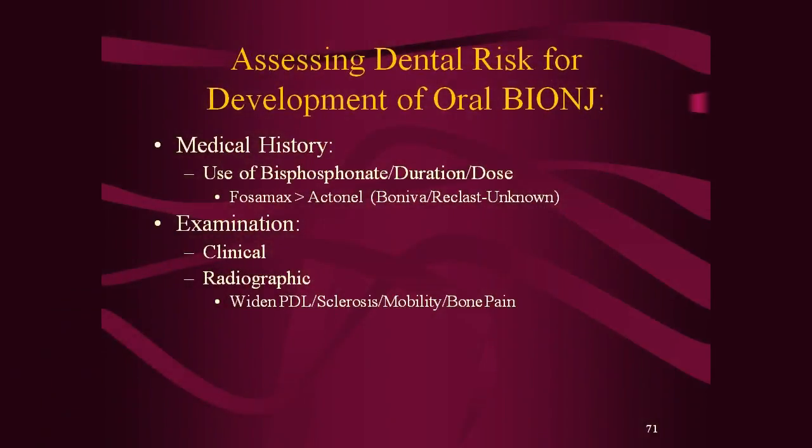So you want to do a good clinical exam. You want to do a good history and physical. If they've been taking these medications, you want to find out how long they've been taking them and the doses. Certainly the monthly medications, the Reclast and the Boniva, are a little bit more aggressive than some of the other ones. But you want to get an idea how long they've been taking these medicines and what they're on.